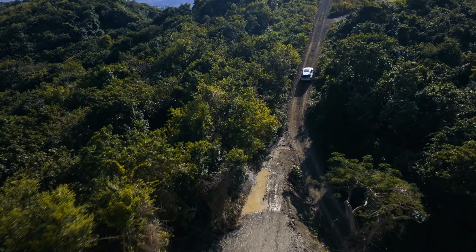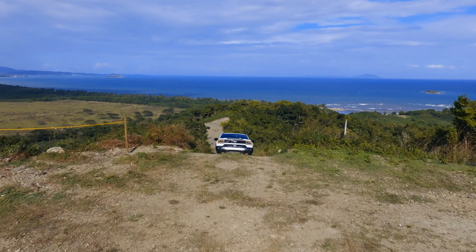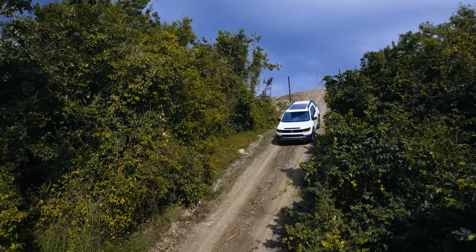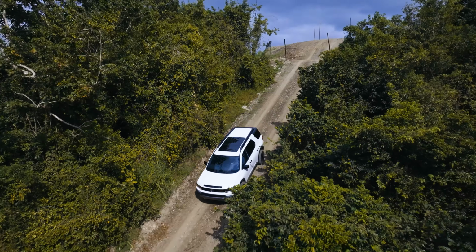The reviews for the new 2026 Honda Passport TrailSport are rolling in, and by all accounts it seems Honda has a wonderful machine on their hands. I've even driven it myself, and I can confirm it's pretty darn good.